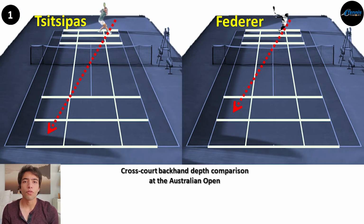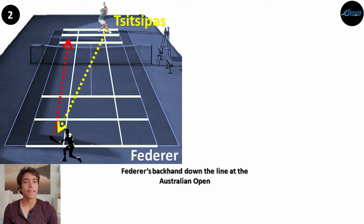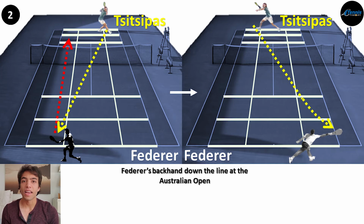As we said before, during the Australian Open, Tsitsipas' backhand had more depth than Federer's backhand. However, Federer's inside-out forehand had more depth than his backhand, and it allowed him to take advantage of these exchanges. The backhand down the line and the inside-in forehand were two types of shots that Federer tried to use during the Australian Open to escape the cross-court backhand exchanges. During that match, it didn't work, and instead it allowed Tsitsipas to take control of the point.